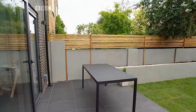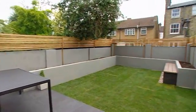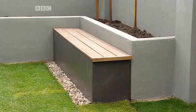And those great bifolding doors lead all the way out onto that lovely sunny terrace and child-friendly garden space.